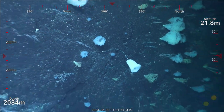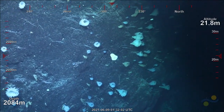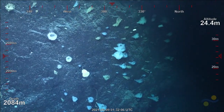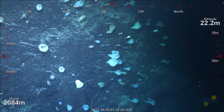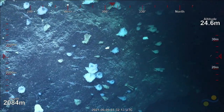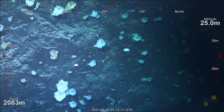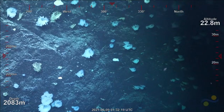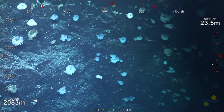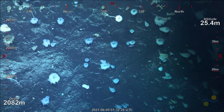All right, ready. Beautiful. So this is probably some of the most impressive high density biology we've come across on this dive so far, owing, I think, in part to the fact that the seafloor here is a little bit more stable. When we first sat down, we were on a slope with a lot of rocky rubble and debris. Oh, there's a fish right there.